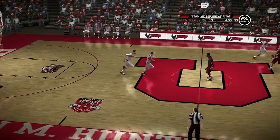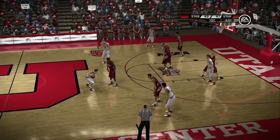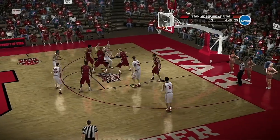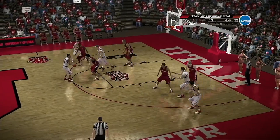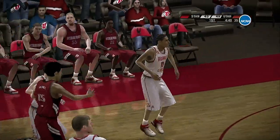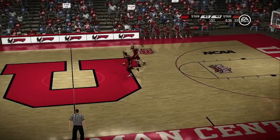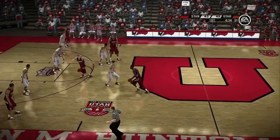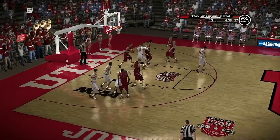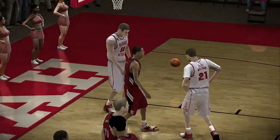Man, this place will be deafening if they can score here. On the dribble, gives it up. Great pressure, great double team, really explosive. Great execution. That's offensive efficiency at its best. Coach looks on. Focused, a lot of intensity, a lot of emotion.